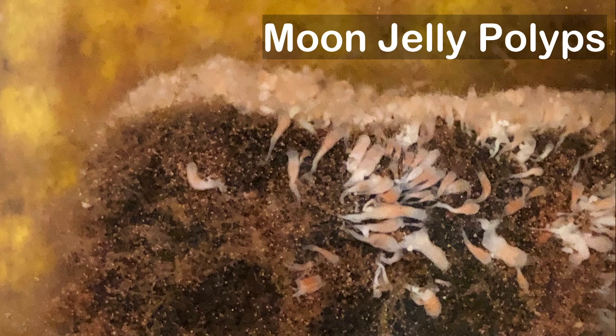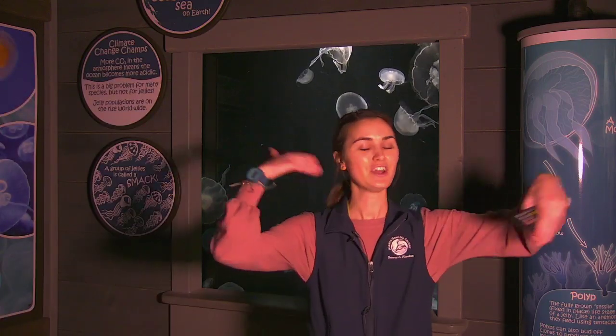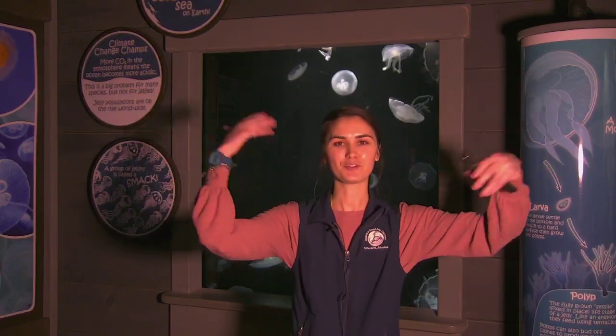And they can stay in this stage for years at a time. So they're hanging out on hard surfaces, capturing food. And then they're gonna be able to do something really, really cool. In this stage, they can reproduce asexually in a process called budding, where they can split and clone themselves. I could split and clone myself and bud, and my clone can bud itself. And then pretty soon we would have hundreds of thousands of polyps out there capturing food.